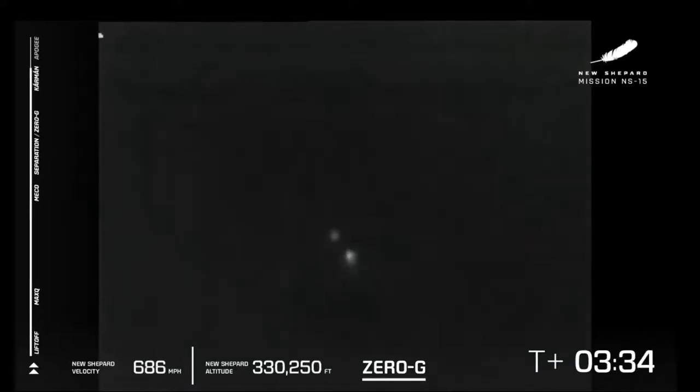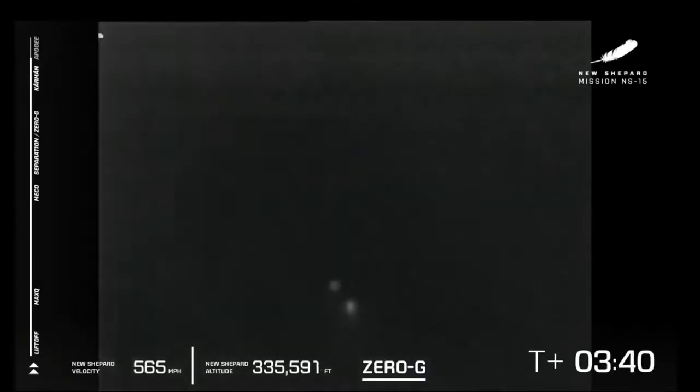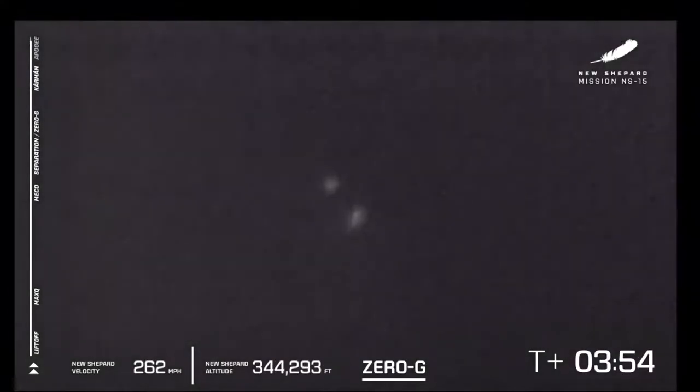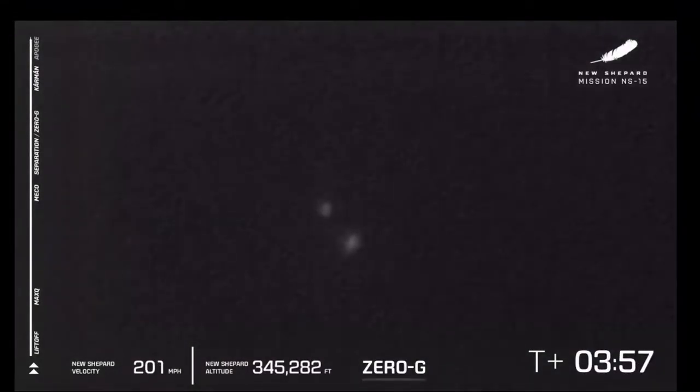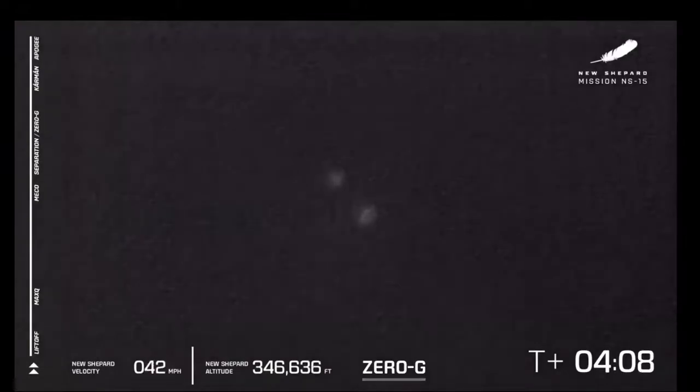We have passed over just about here the Kármán line. There it is, 100 kilometers, or about 328,000 feet. If you were inside there, Patrick, you will have become an astronaut. And we're just waiting for the 2 craft to hit their apogee. You'll know they've hit apogee when the speed hits 0 in the bottom left corner of your screen. There it is, apogee just at about 346,000 feet.